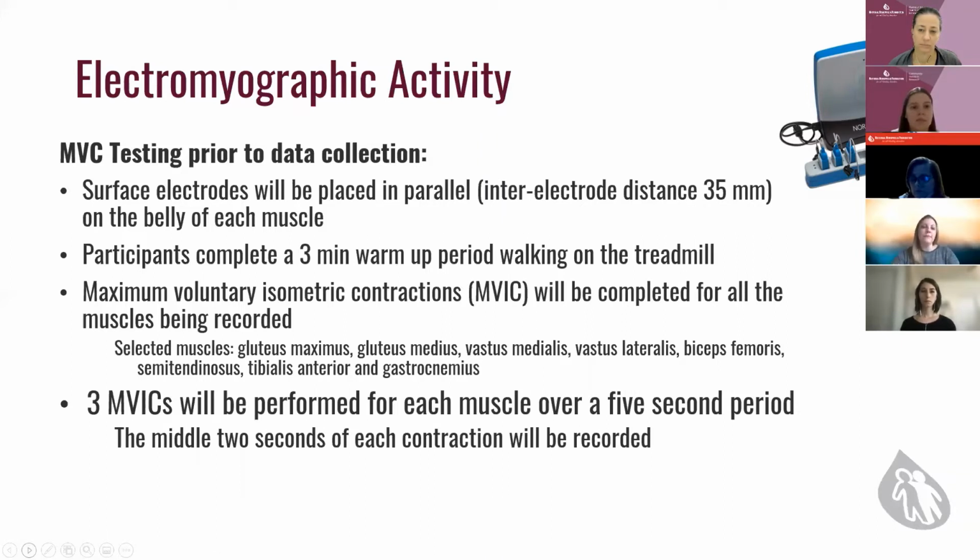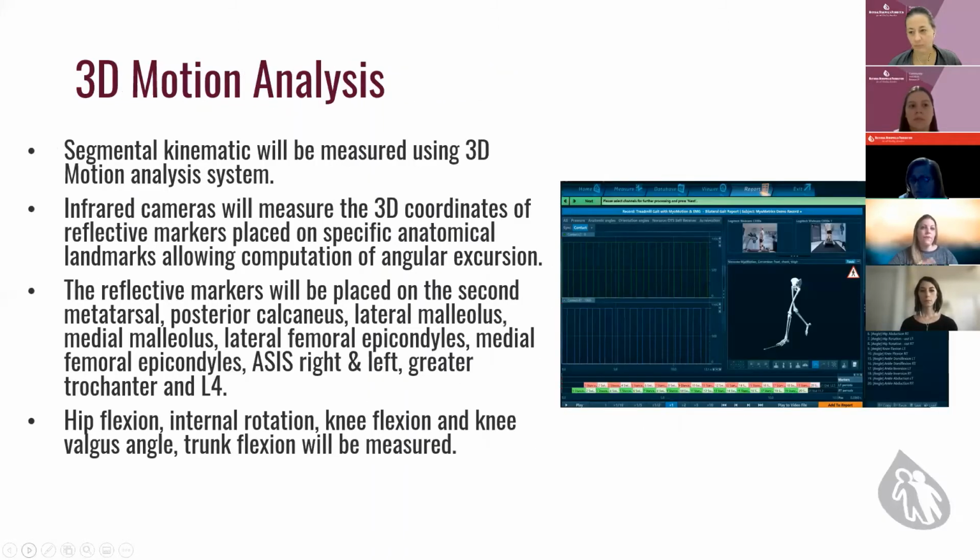We need to set this up to essentially tell the system what muscles we're using and what their maximum contraction is, so that the system is collecting accurate measurements. The person will actually complete 3 of these contractions. They will hold them for 5 seconds each, and then the middle part is being collected. So this needs to happen before the person goes on the treadmill for the actual assessment. Next slide, please. So the final part in this 3-step process is our 3D motion analysis.